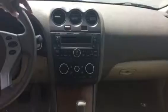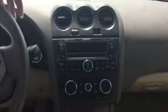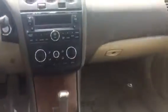As we go to the center console, you'll notice you have a CD player, FM, AM radio, cold air for the summer, hot heat for the winter, which is a must. You have dual air for the driver as well as the passenger, because realistically, no two people are the same temperature at all times in the vehicle.